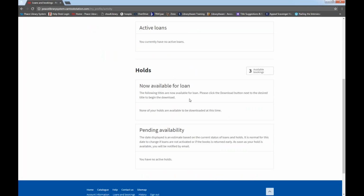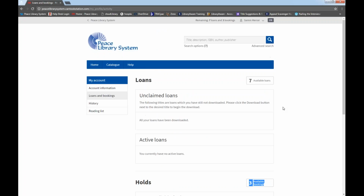And then holds are the ones that you've placed. This can happen predominantly if there's copies run out of copies, and I'll explain that in just one second. But you can see too, because we are sharing the whole catalog province-wide, there are smaller limitations. So you can only have 3 things on hold at a time compared to like Overdrive, which I believe is 10 or 20. And then loans, you can have up to 7 books out at a time.